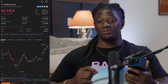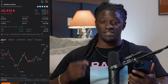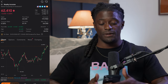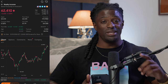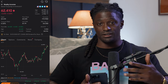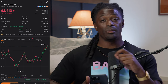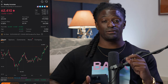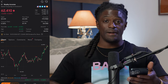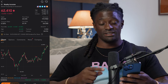Since they've been doing it for the last 25 years, that makes them dividend aristocrats. In order to be a dividend aristocrat, you have to increase your dividends every single year for the last 25 years. And you also have to be inside the S&P 500. And ticker symbol O, Realty Income, meets both of those standards, which makes them dividend aristocrats. So this is a very important one to have inside your portfolio, because it shows you that they were able to increase their dividends every single year through a pandemic. They were able to increase their dividends every single year through a recession. So this is a company that has withstood the test of time and has been increasing their dividends every single year. So this is one that you have to have inside your portfolio as well.